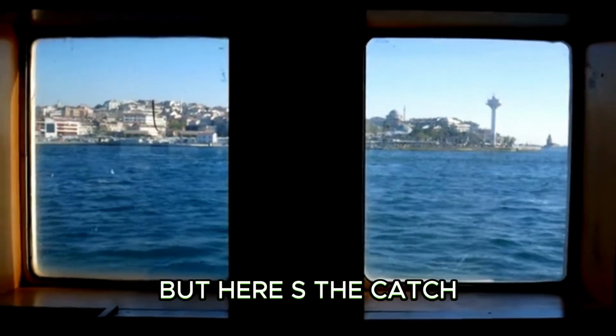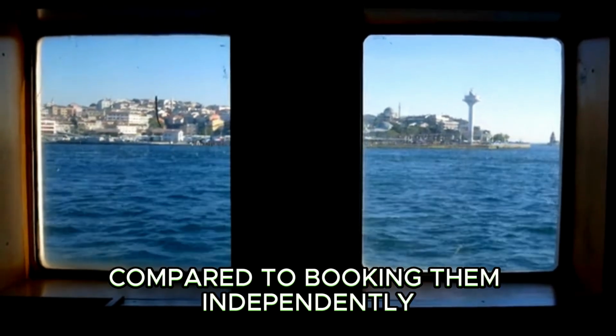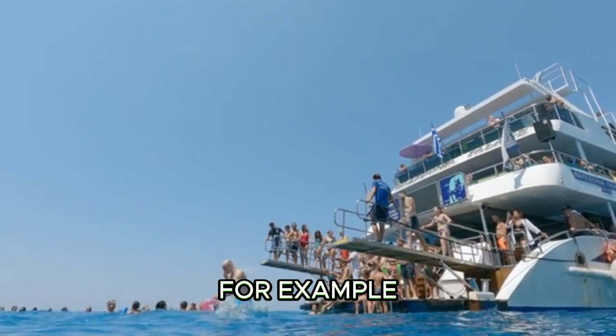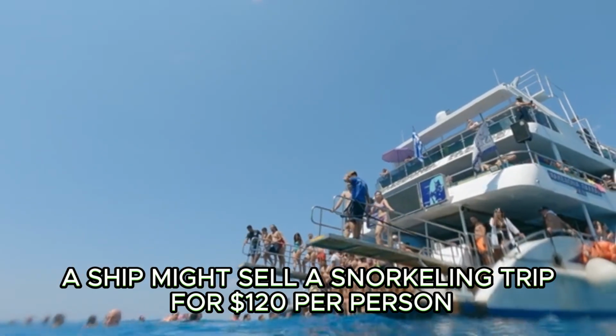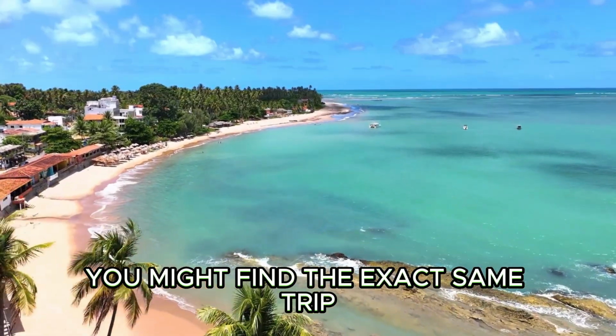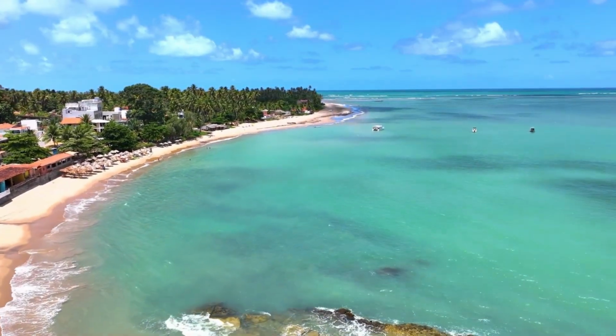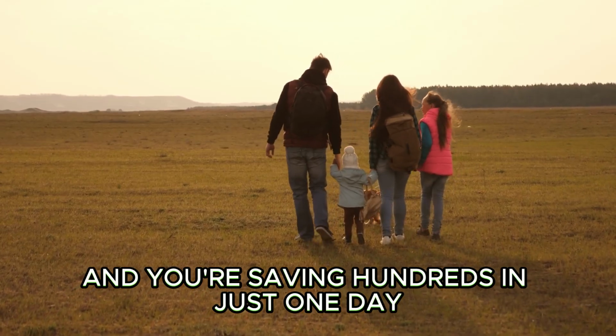But here's the catch. Those same tours often cost double or triple compared to booking them independently. For example, a ship might sell a snorkeling trip for $120 per person. If you walk just a few steps off the port, you might find the exact same trip with a local operator for $50. Multiply that difference for a family, and you're saving hundreds in just one day.